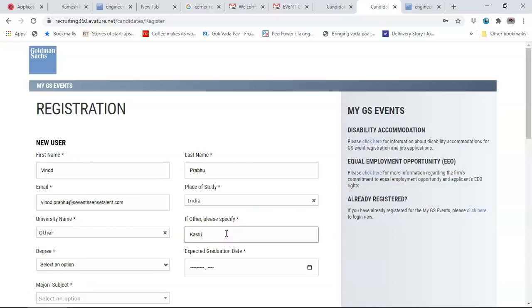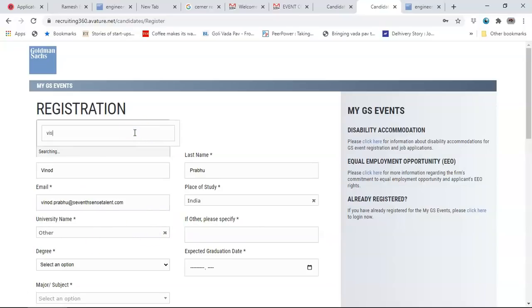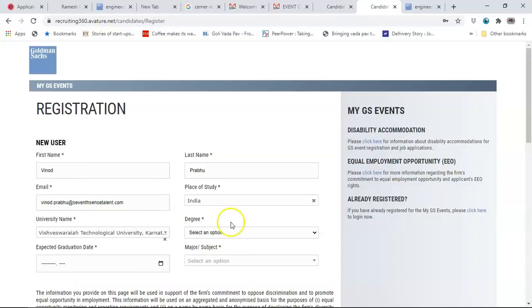It could be Kasturba Gandhi College. It's not there. Let's say you enter here. If it is there, you click on your university. Okay, so I'll click on the university for, let's say, assuming I'm from Karnataka.